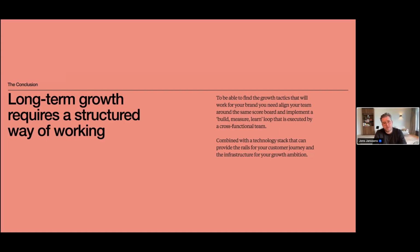Aligning everyone behind that same scoreboard is a very important thing to do. And then getting this process of the build, measure, learn loop up and running with that cross-functional team is going to be the real asset. Because if you have that up and running, you basically can adapt to any new thing that's going to pop up in the external world, or the things that you will have to deal with.